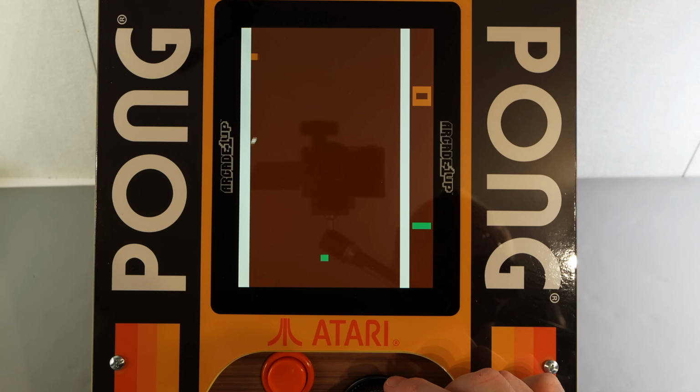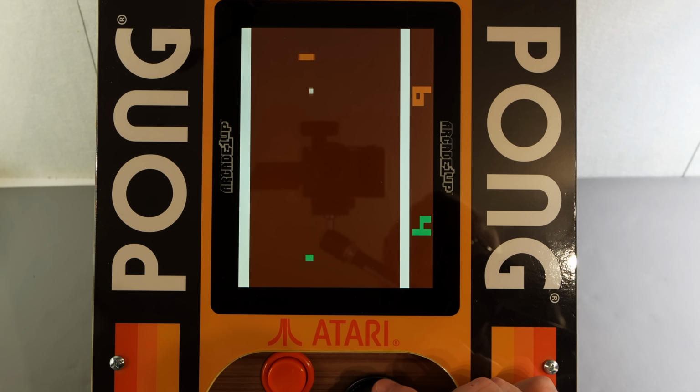Here's me arguing with the 1970s. I can see why I've got a smaller bat now, because I've got the advantage of that extra fast shot, whereas the computer doesn't. But you're just going to time it just right. And if you can get it, it's almost guaranteed to go past them. But you're just going to time it perfectly.